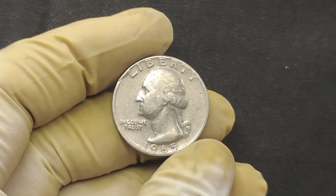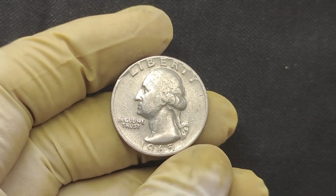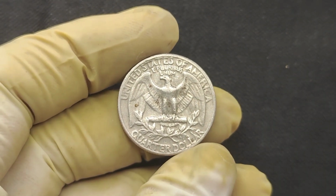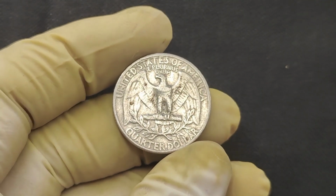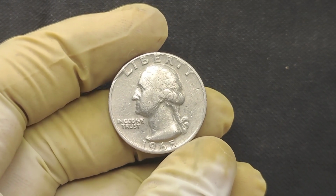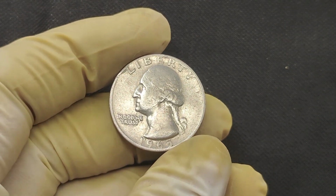So, what exactly makes these coins so valuable? It's the rarity. These silver-struck 1965 Washington quarters are extremely hard to find, and only a few specimens have been certified by professional grading services. As with any rare coin, demand drives the price, and collectors are willing to pay top dollar for the chance to own one of these unique coins. The error makes them not just a collector's item, but also a piece of U.S. history that represents a time of change in the country's monetary system.